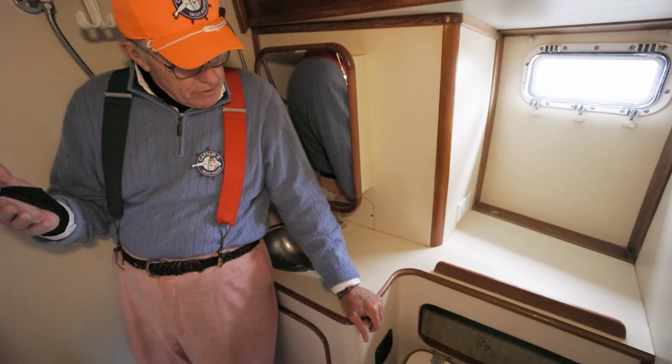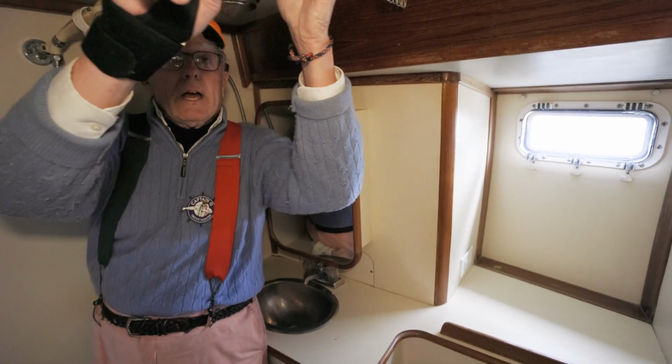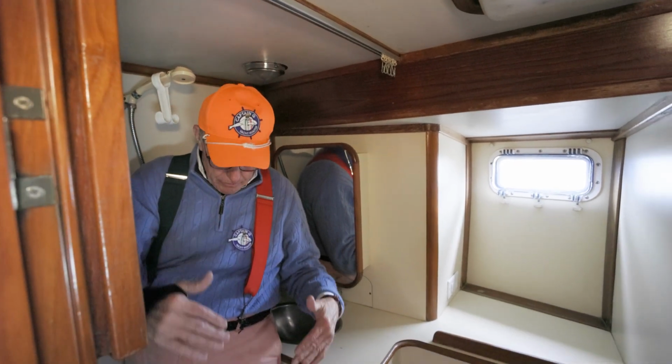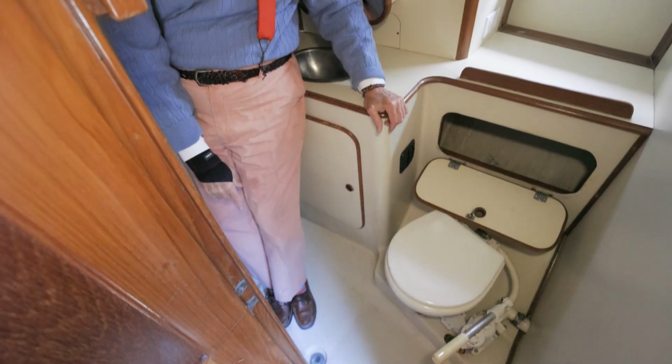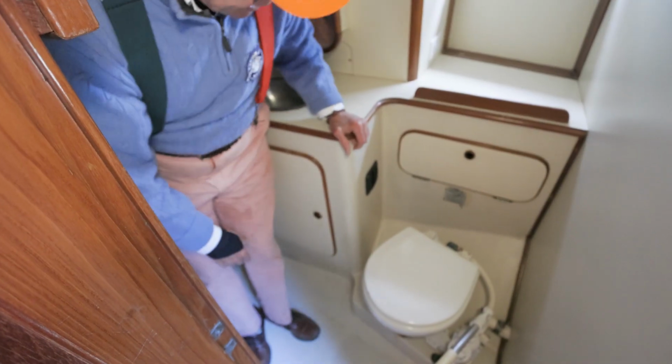I'm in the head, obviously, and I'm having a shower. And there is a shower curtain track right here, and it just needs a curtain. So it will keep the bulk of the splash into the shower pan right here, which drains right down there beside my left foot. Storage for paper towels. Manual head, not electric.